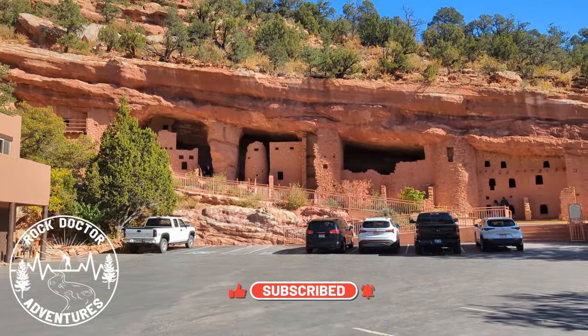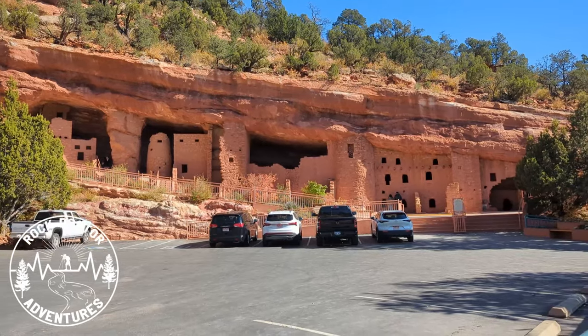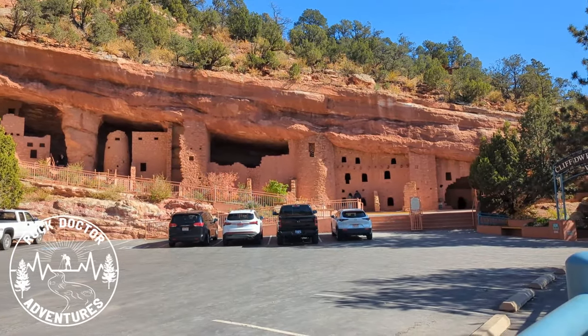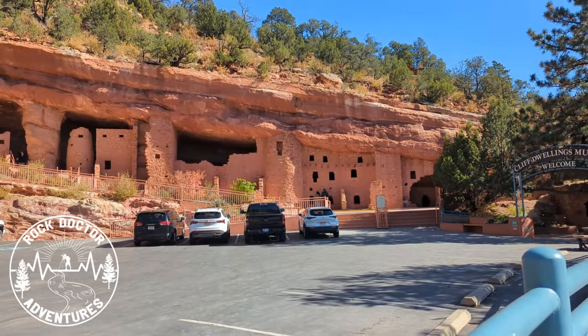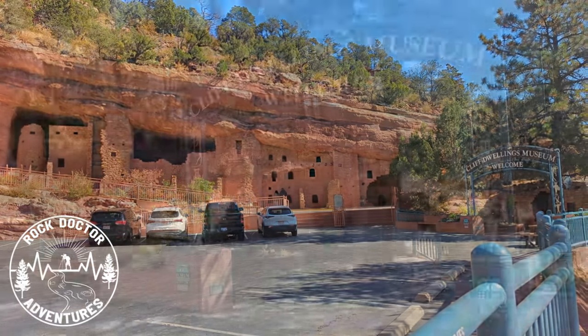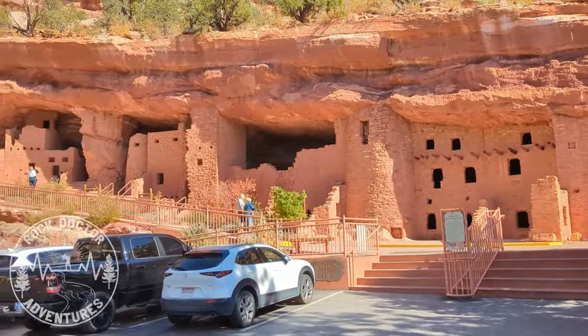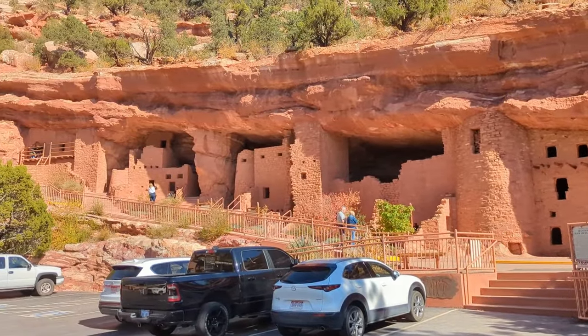The Manitou Cliff Dwellings Indoor Museum provides educational experiences where visitors can learn about the history and culture of ancestral Puebloans. Artifacts, tools, and pottery are on display, allowing a deeper understanding of the daily life of these ancient people. So let's go explore the outdoor reconstructed cliff dwellings first.